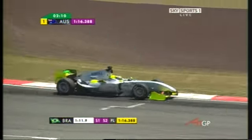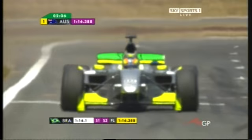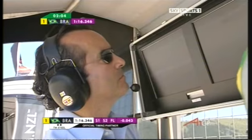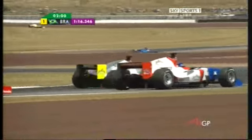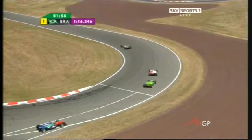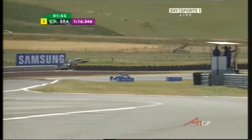Into turn 12, then cut back to the right for 13, then immediately you've got to cut back to the left for the final turn onto the start-finish straight. Can he go quickest? Yes, he has, 1:16.346. Good lap from Felipe Guimarães. Philippe Albuquerque and Marco Andretti joining the track just as he completes that. You can see how tight it is there, and now the track really starts to get busy.